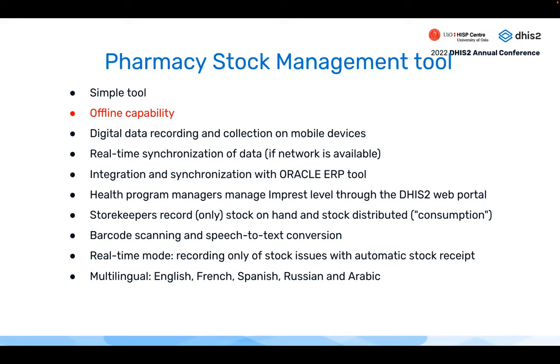You could share the data wherever you want. Then the requirement was to integrate and synchronize this system with Oracle so that you have a seamless order flow, and a simple way of ordering, calculating replenishment orders through the stock level. We're not going into details for that. And this is quite remarkable: the storekeepers record only the stock on hand and the consumption, nothing else. So we try to keep it as simple as possible.